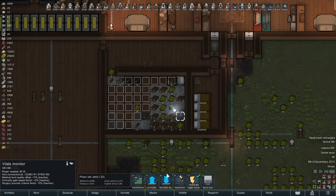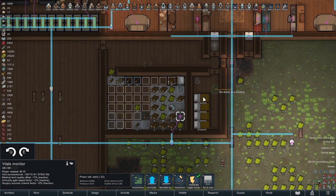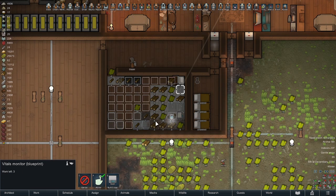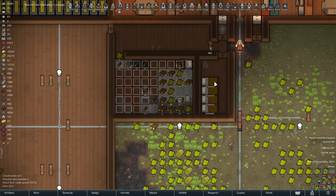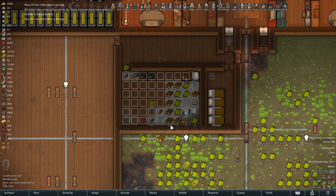Thing, it's got to be pointed the other way. Yes. It's going to be kind of cool, though, finally having a sterile room. That helps things out.